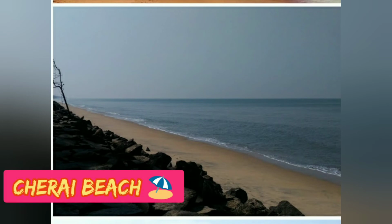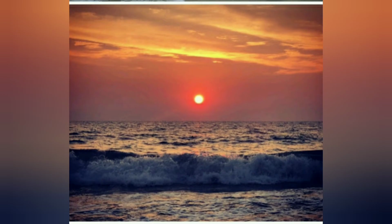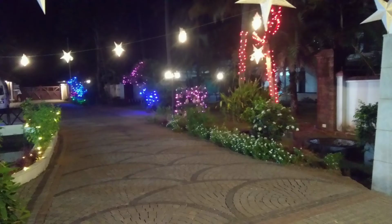Now for the highlight of the trip, the Cherai beach. You can see some snaps captured by me of the Cherai beach. The sunset at the Cherai beach, it's really mesmerizing to see this setting on the beach. My family selfie on the beach. Our resort was lit for Christmas.